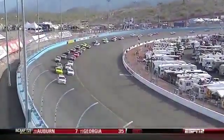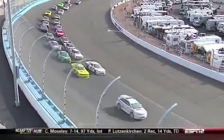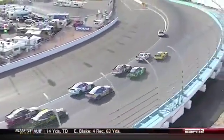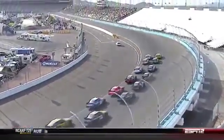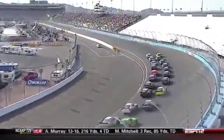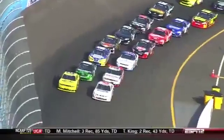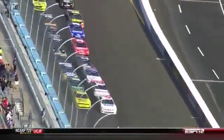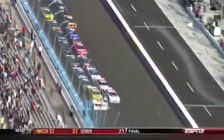It's Stenhouse alongside Sam Hornish Jr., Brad Keselowski, Joey Logano, Elliott Sadler in 5th, and Carl Edwards rounds out that 3rd row. Pace car has pulled down. When we come back across the line, there will be 61 laps to go. Everybody can now go the distance. And it's the dash for the cash and the points. Here we go. Green flag's in the air.